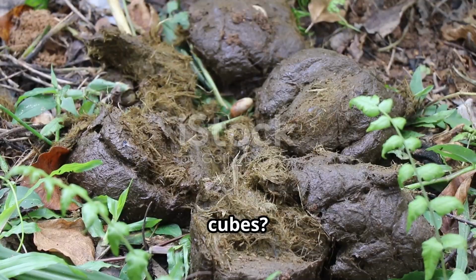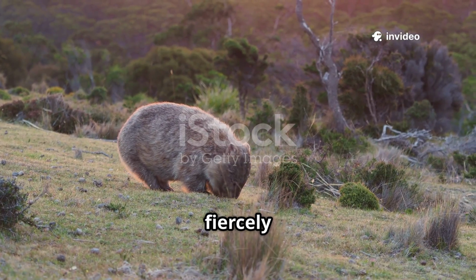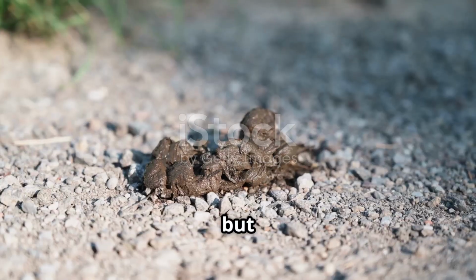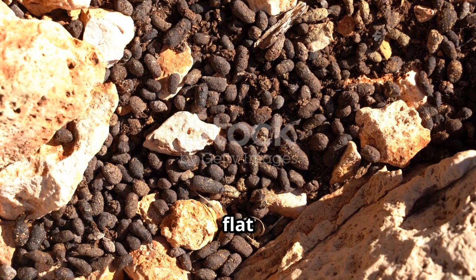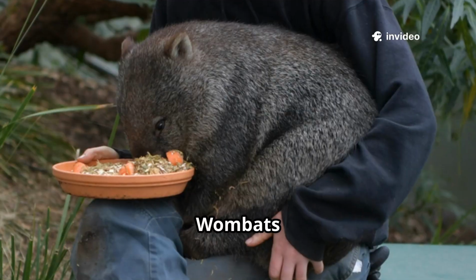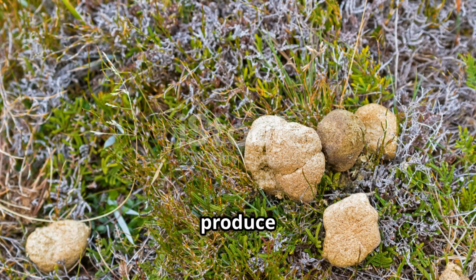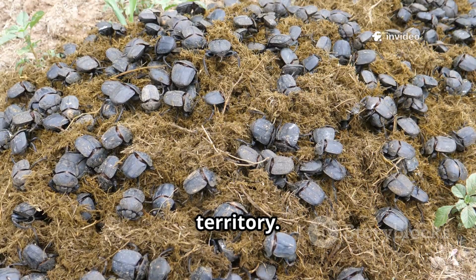Why cubes? The answer is all about communication. Wombats are solitary and fiercely territorial. They need to mark their boundaries clearly. Most animals use scent marking, but round droppings would just roll off rocks and logs. A cube, with its flat sides, stays put, making it the perfect marker. Wombats place their droppings in high, prominent spots so the scent travels further. Each night, a wombat can produce up to 100 cubes, stacking them like signposts around its territory.